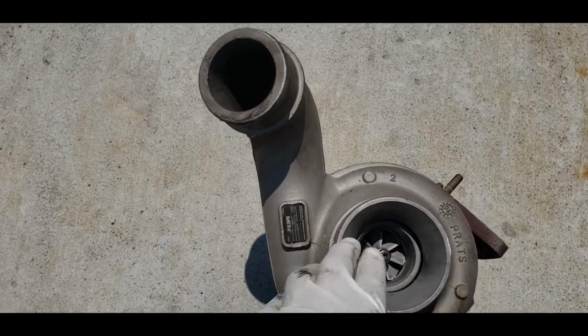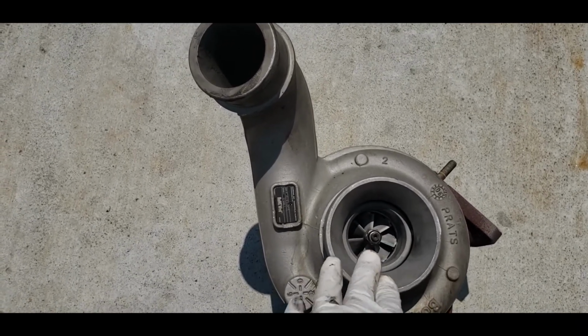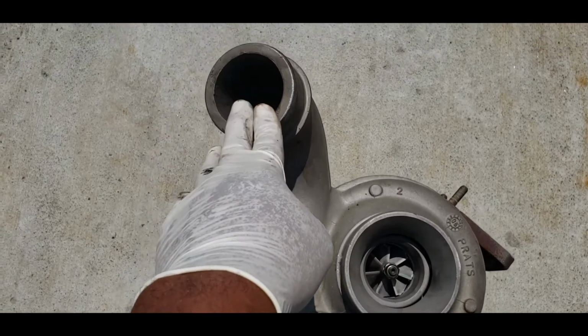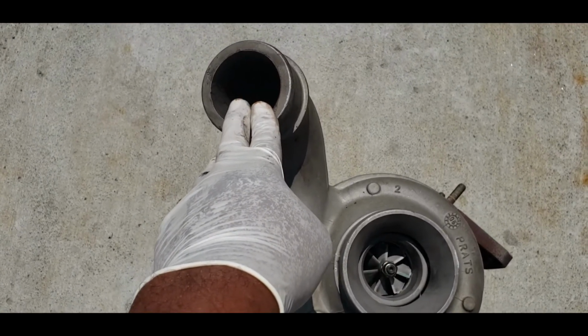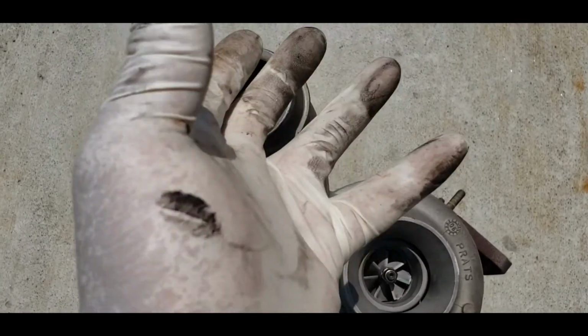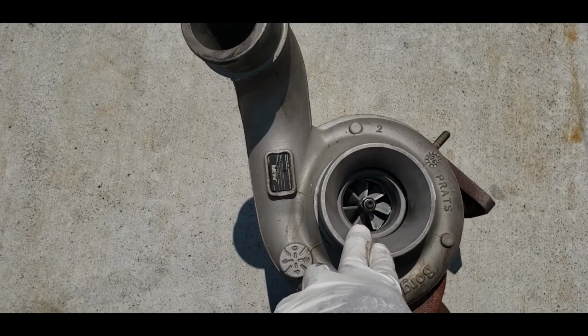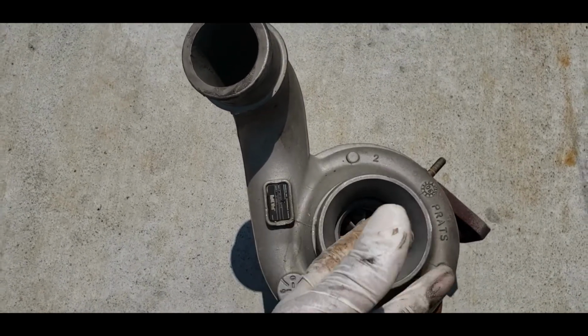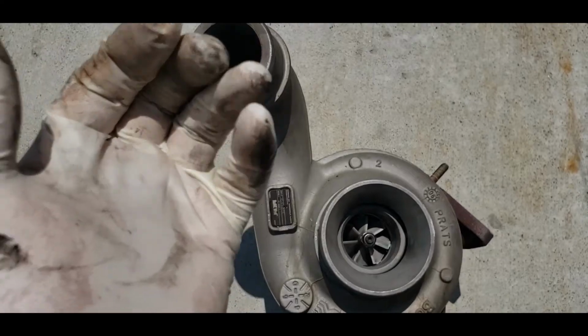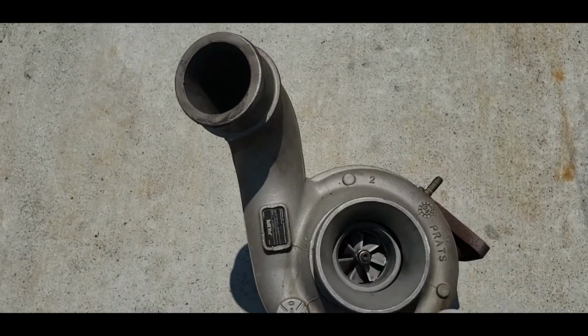So what we're going to do, the new turbo that I'm going to install, I'm going to hook that up, hook this back in place, back to the charger. And on the other end of the charger, I'll leave the hose off and actually use the new turbo to try to blow out the excess oil that is inside the charger, so that we won't have any more oil going into the intake.